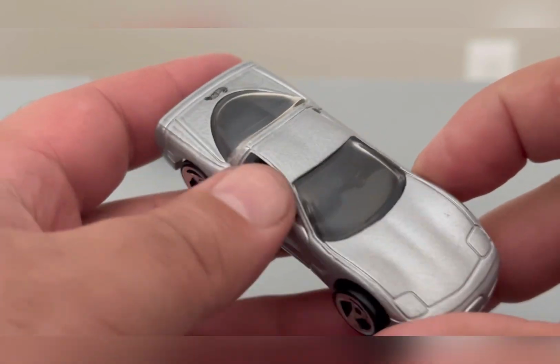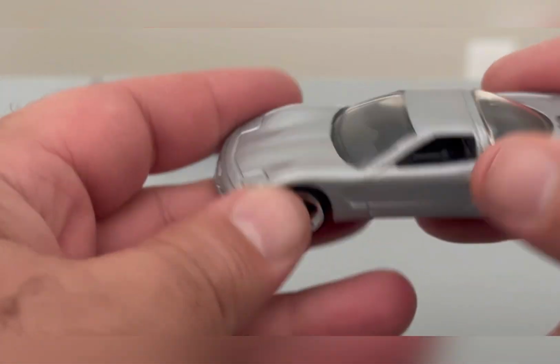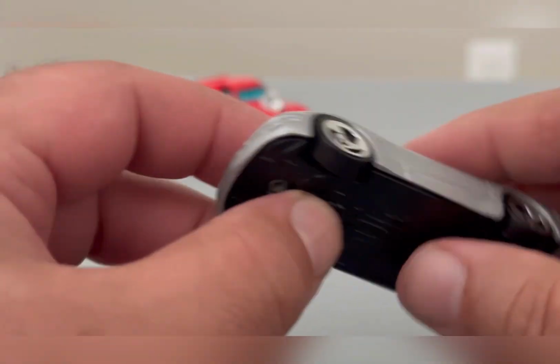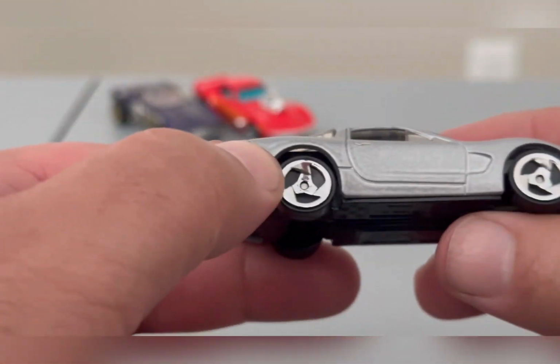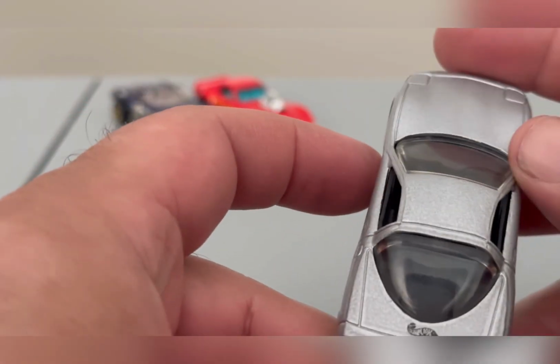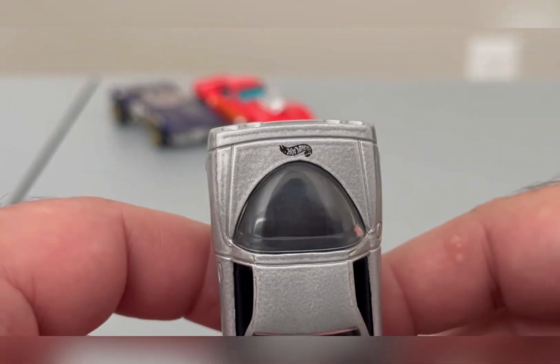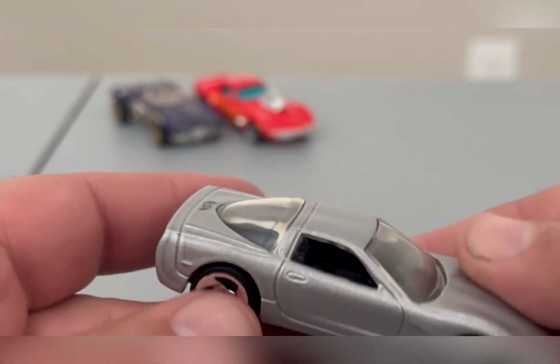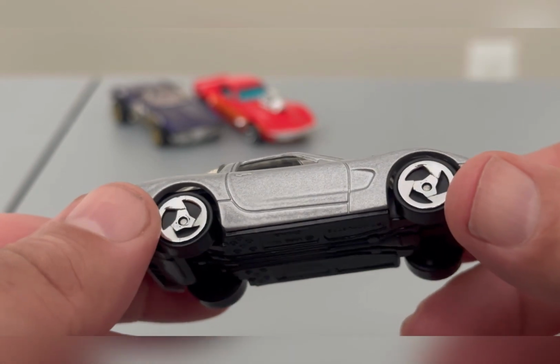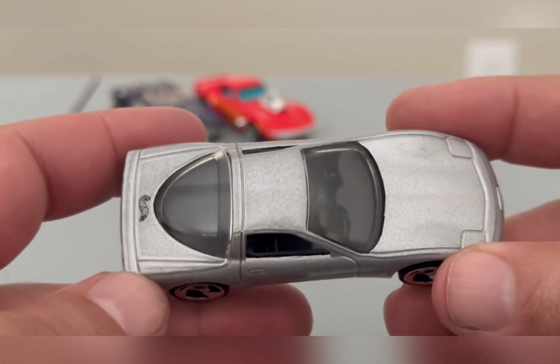But yeah, this is really good shape. Looks like it's never been played with. It's got the 3 spokes on there, and it's got the Hot Wheels logo on the back, which is right there. It almost has just a base enamel coat gray. There's nothing special about it. There's no metallic in it.